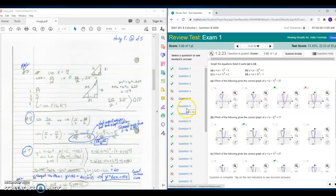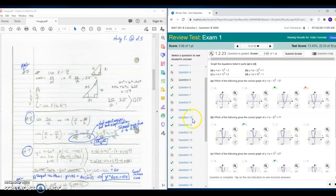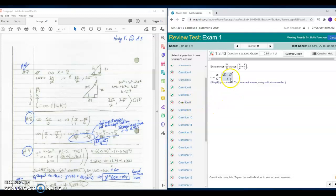Okay, questions 6 and 7 you had correct all the way already. On question 8, you actually had the correct answer, and you did it right using the double angle identity. This can't be simplified any more than just bringing those 2 fractions together, square root of 6 minus square root of 2 over 4. For some reason you thought that square root of 6 minus square root of 2 was the same thing as square root of 4. It's not. So you just had to leave it like this.